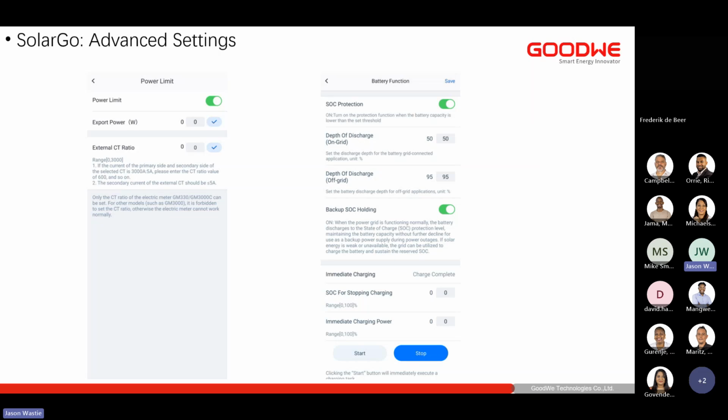If you are expecting a power outage or a scheduled planned power outage and your battery capacity is not high enough, you don't have to go and set all of your settings again. You can come into advanced settings, battery function, and set for an immediate charge to charge your battery up to a certain SOC.